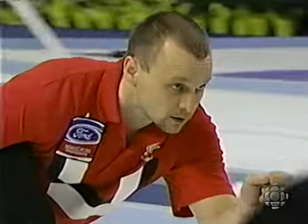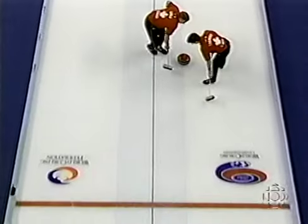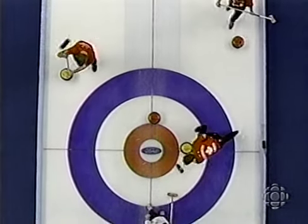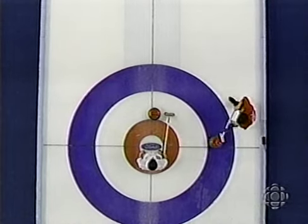With the 4-rock rule, it's a lot easier to get back in. They just need the deuce, then they can steal the 10th and steal the 11th. It's a great shot, one way of removing the corner guards. Oh, man, that's unbelievable.